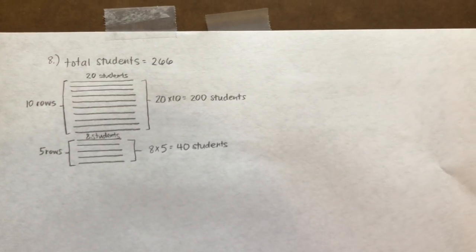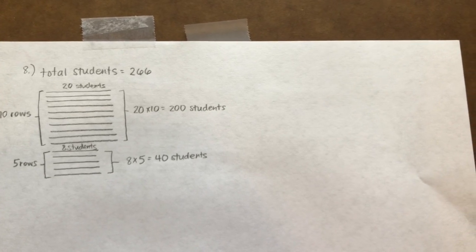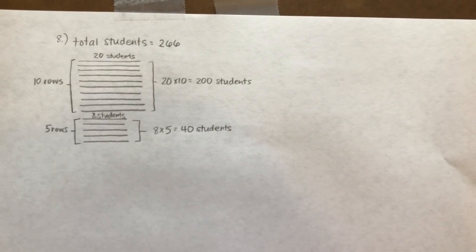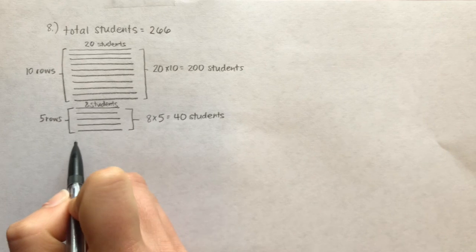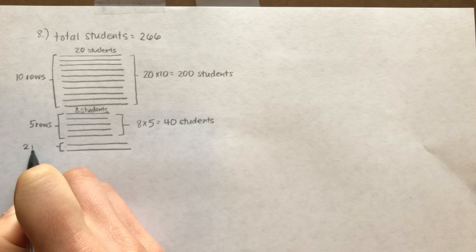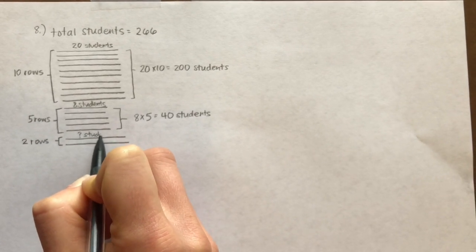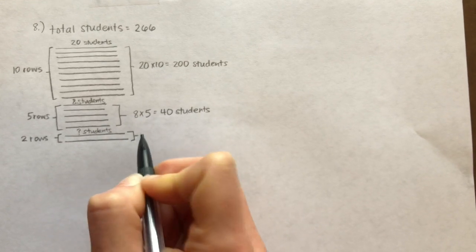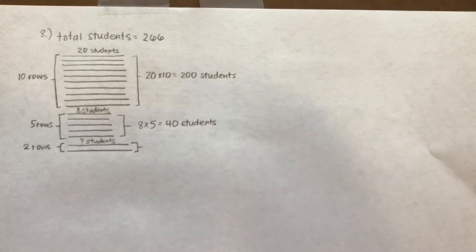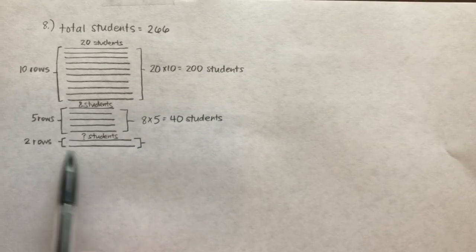Then it says how many students are sitting in each of the 2 remaining rows if each of those rows has an equal number of students. So it says there are 2 remaining rows. So you know that your last group is 2 rows. But you don't know how many students in each row. You just know that it has the same number of students, okay? The number in this top row is the same as the number in this row. So now you have to figure out what your unknown is.